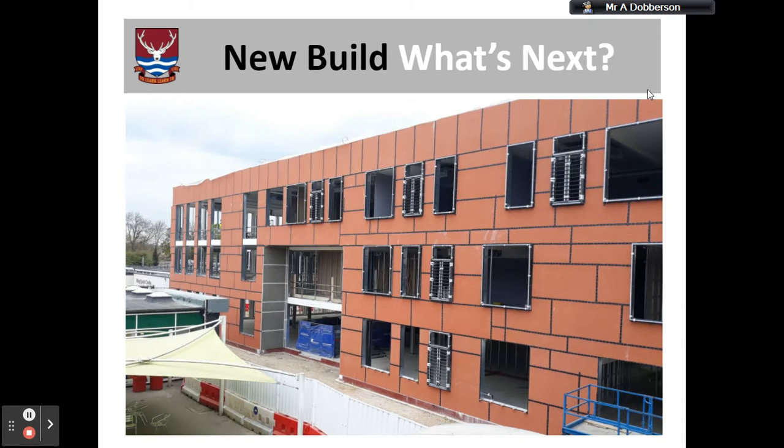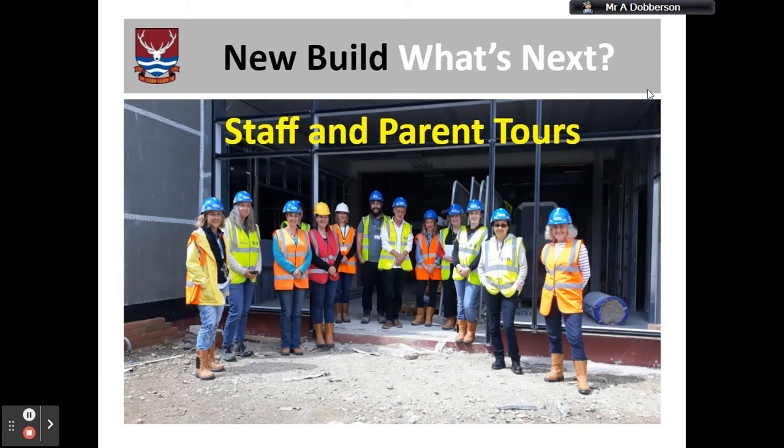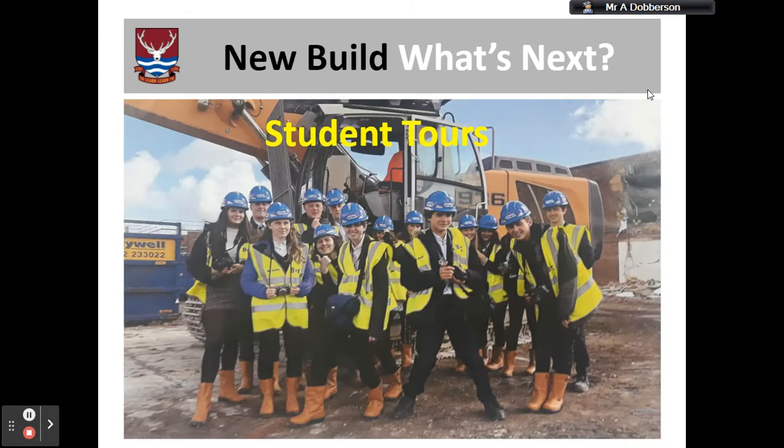So that's where we are so far, but what can you expect both over the summer holidays and when you return? So at the moment, we're looking at a building that's got the cement plasterboard on the exterior. So when we come back, you can expect to see that bricked up, and probably round the back and the sides, the rendering will have also been put into place. But other things we'd like to do, well, we've had staff tours for departments, that will continue. We also want to create some opportunity for your parents to come around and have a look at the new build. But of course, the most important people are yourselves.